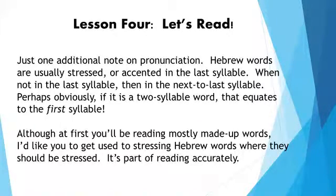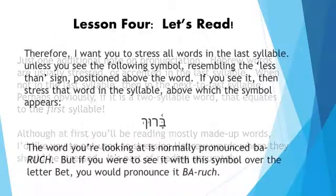Just one additional note on pronunciation. Hebrew words are usually stressed or accented in the last syllable. When not in the last syllable, then in the next to last syllable. Perhaps obviously, if it is a two-syllable word, that equates to the first syllable. Although at first you'll be reading mostly made-up words, I'd like you to get used to stressing Hebrew words where they should be stressed. It's part of reading accurately.